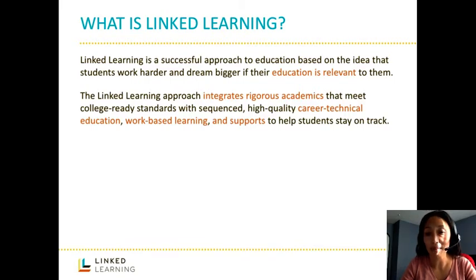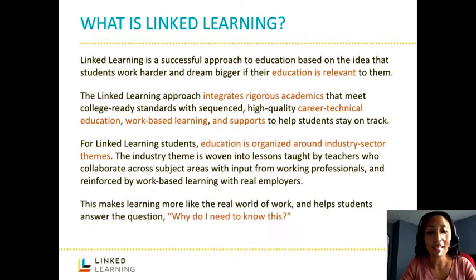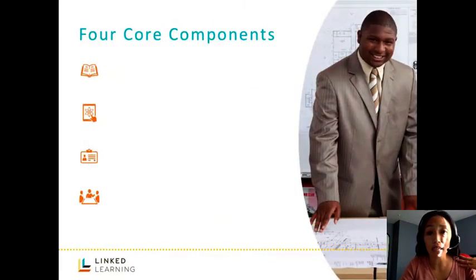So rigorous academics means A through G requirements, which we'll talk about in a second, career and technical education, work-based learning, and those student supports. For linked learning students, education is organized around industry sector themes and pathways. The industry theme is woven into lessons taught by teachers who collaborate across subject areas with input from working professionals. And those lessons are reinforced by work-based learning with real employers. This makes learning more like the real world of work and helps students answer the question, why do I need to know this?